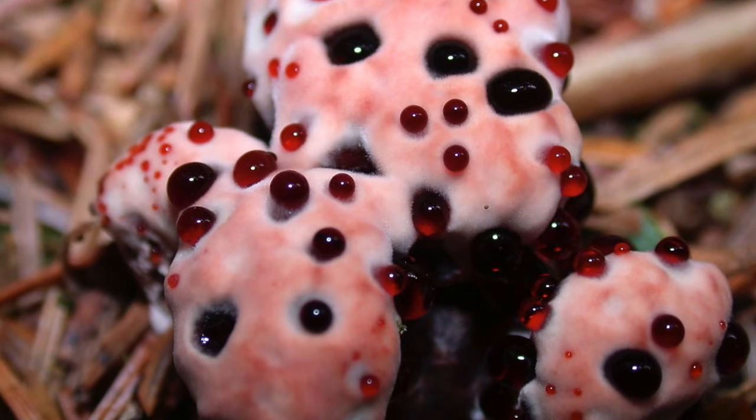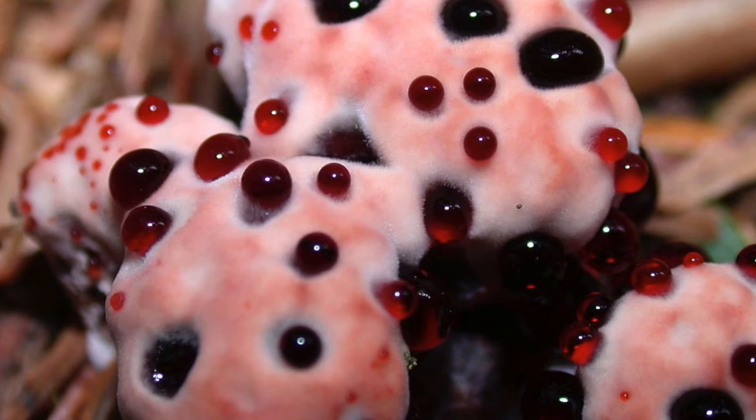And finally, we come to number five of our spookiest species on Earth, the bleeding tooth fungus. Like something from a horror movie, the bleeding tooth fungus oozes a red liquid out of its pores. This creates the appearance of blood. However, despite its horrific appearance, the fungus is neither poisonous nor hallucinogenic. Still, I wouldn't recommend eating it.